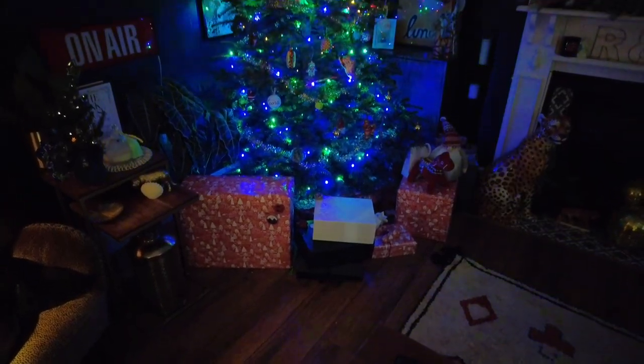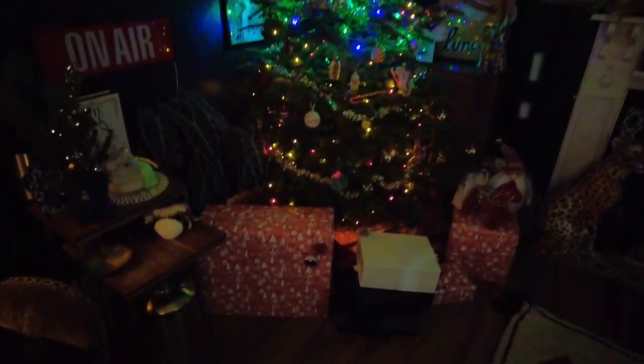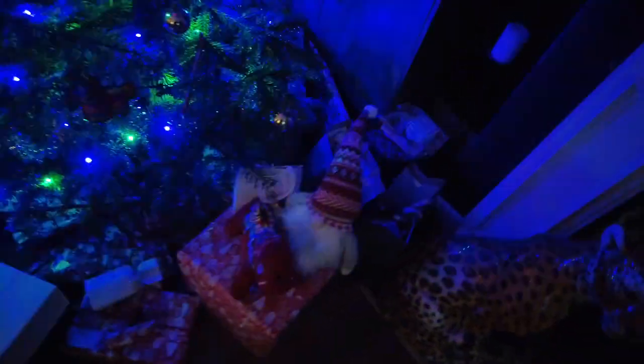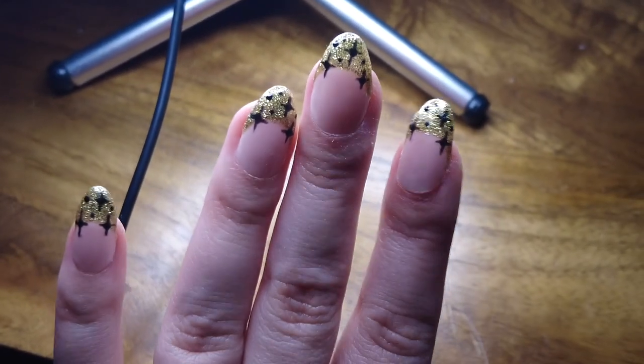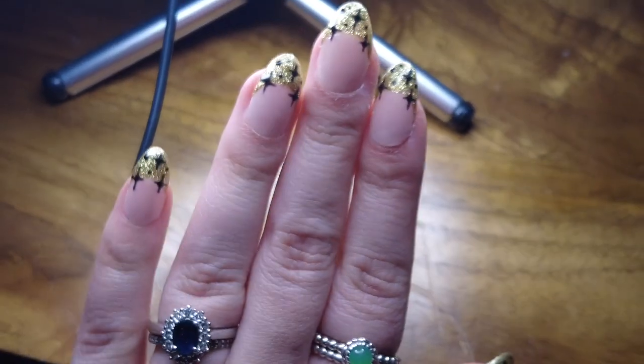Okay, it's definitely feeling Christmassy now. All the presents are under the tree. So cute. Just done some Christmassy nail art. They look so cute.